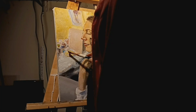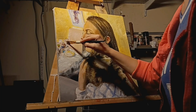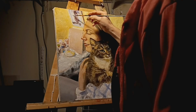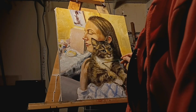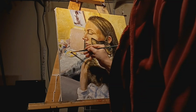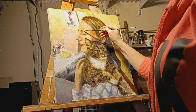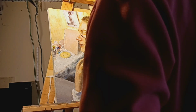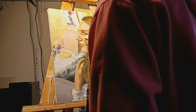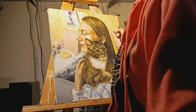Same here. So I strongly believe that in order to accomplish this fluidity and freedom in every brush stroke, it is important to set the mind right before getting into a painting. And one of the most important things, I think, is not to think of it as a difficult task. I think it's more helpful to perceive it as, hey, we're going to have some fun. We're going to paint a painting.